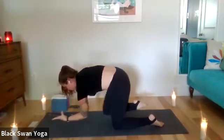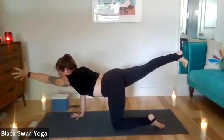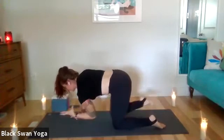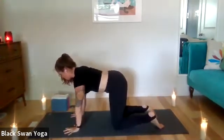Exhale, elbow to knee, round your spine, draw your belly in. Inhale, stretch long. Last time, elbow to knee, exhale, and tuck. Inhale, come back to that nice long stretch. Tabletop exhale, palm and knee return to the earth.